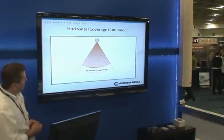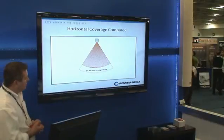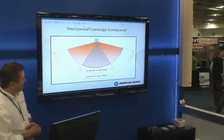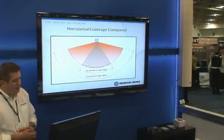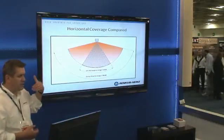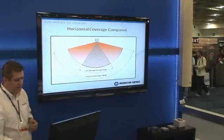So here's an example of that. This is the coverage of a 4-inch full-range component, and then you compare that with ICONYX, 150 degree coverage versus that 60 degrees. And that's real. When you're in the extremes of an ICONYX, it's still very tonally consistent.